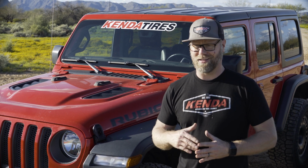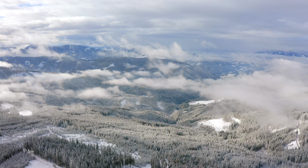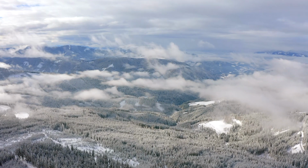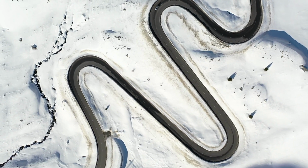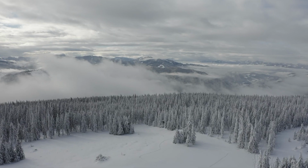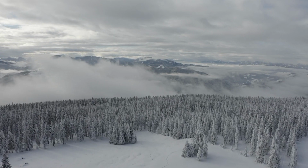So if you're in like Canada, or if you're in the northern part of the United States where you get a lot of snow and winters are long, all terrains with the 3-peak mountain snowflake rating are great to have for that additional security and traction while out on the roads. But not only does the 3-peak mountain snowflake rating give you great winter weather driving traction, it also really helps in those really wet conditions where it's downpouring.